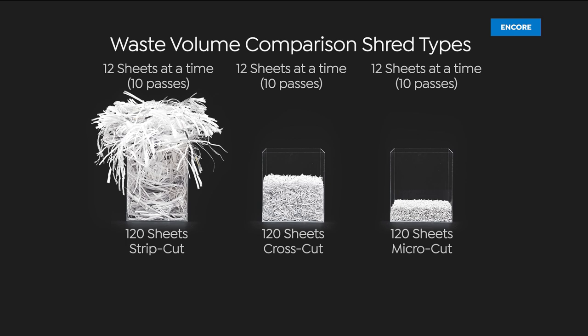And you can see right here, plain as day, that strip cut from the 70s, 120 sheets, it's overflowing. Then we went to cross cut, which we'll show you that difference in a bit. And then micro cut, it's a fraction of that. So I've got ours going here and you're gonna see what happens. It just keeps going and going and doing that job for me, giving me a finer, smaller shred. So when I put it out at the curb, it's unidentifiable.